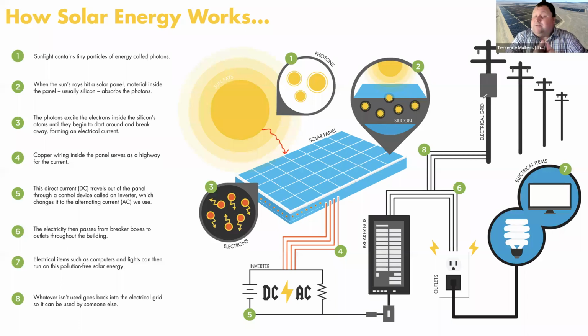Believe it or not, one of the coolest things that's happening with solar technology now is that it's becoming a lot cheaper to make, and they're becoming a lot more convenient. And as a result, solar power is becoming a lot more accessible here in California and all around the country. And so there's a real big push to go solar right now.